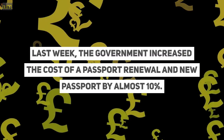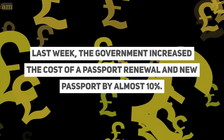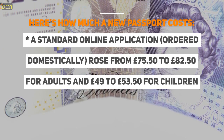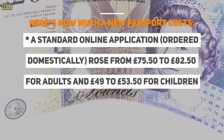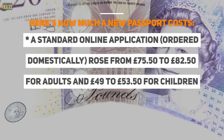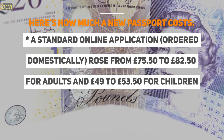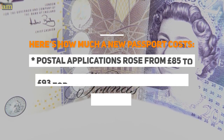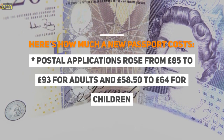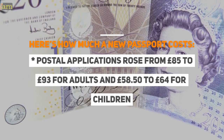Last week, the government increased the cost of a passport renewal and new passport by almost 10%. A standard online application ordered domestically rose from £75.50 to £82.50 for adults and £49 to £53.50 for children. Postal applications rose from £85 to £93 for adults and £58.50 to £64 for children.